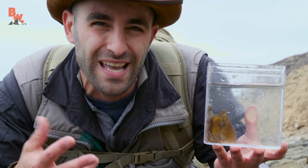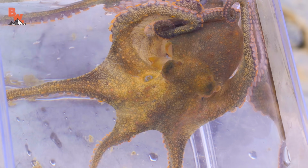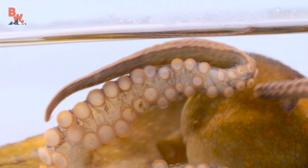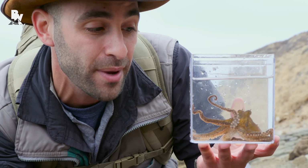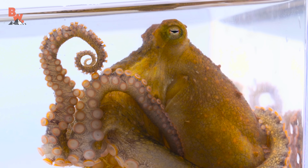Now the octopus breaks down into 2 basic parts. The big pear shape on top, that's called the mantle, and then of course up front you have these tentacles. And they're covered in these little tiny suction cups. And they use those suction cups as tactile tools. It helps them sense their environment and also helps them taste and smell what it is that they're looking for when they're out there hunting.